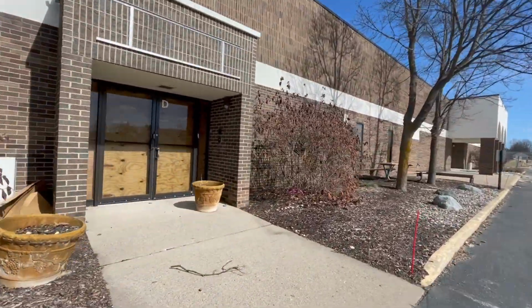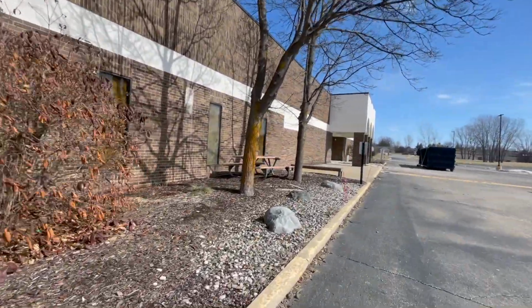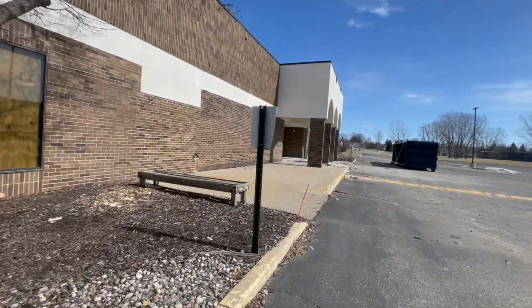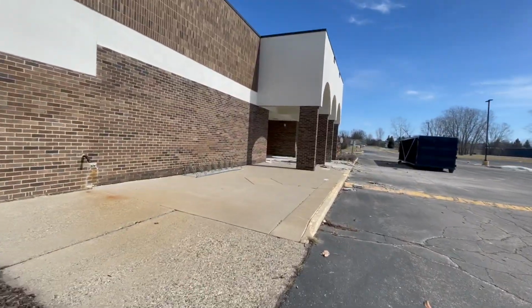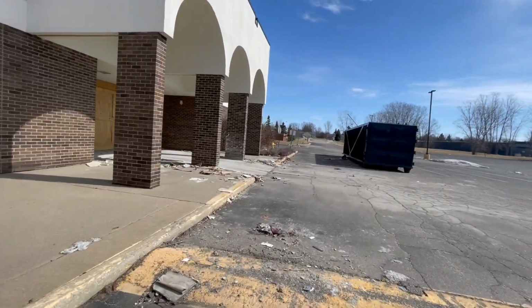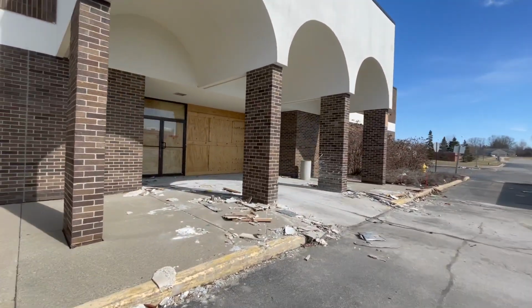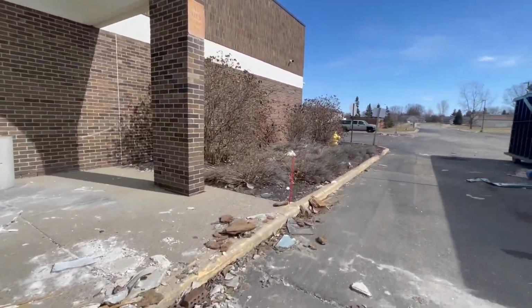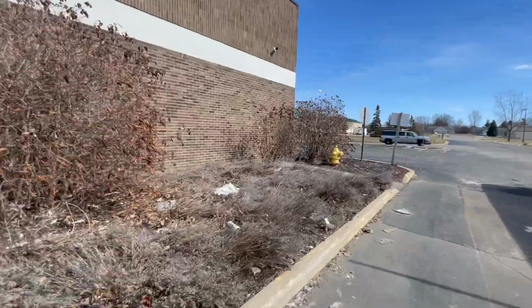So, yeah. You can see the entrances. They look very vintage Kroger-esque. And then there's a dumpster. I would have looked in there, but I'm not going to take anything out. But it looks like they're just throwing stuff out this door at some point too. So that's cool.